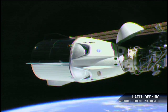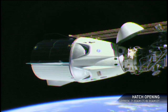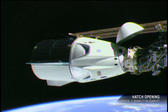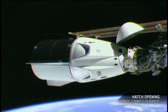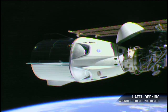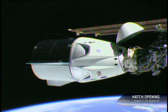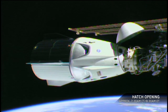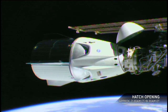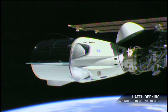This is Mission Control Houston. If you are just tuning in, you're getting a live view of the Crew Dragon attached to the forward end of the International Space Station. If you missed it earlier today, the Dragon docked to the forward end of the station. You can see it there docking to the International Docking Adapter. The black structure to the right of that is the Pressurized Mating Adapter. Docking time occurred at 4:51 a.m. Central Time this morning. At the time of docking, the International Space Station was 260 statute miles over the Earth, just off the north coast of New Zealand.